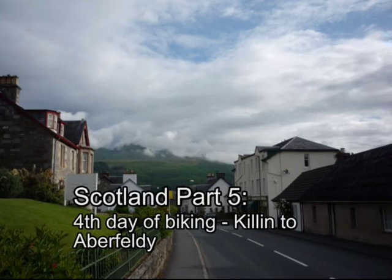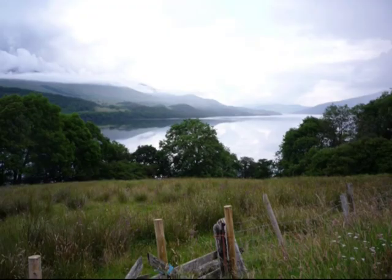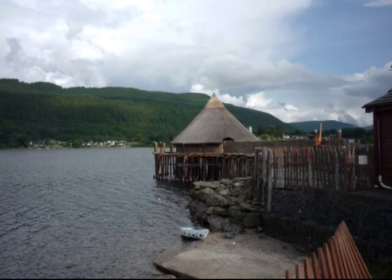This was our 4th day of biking from Killin to Aberfeldy, and once again it started raining after we'd been riding for about 5 minutes. We rode along Loch Tay and it was incredibly beautiful, deserted, and of course hilly, mostly uphill. But luckily the rain finally stopped.